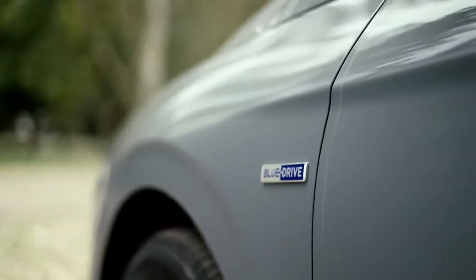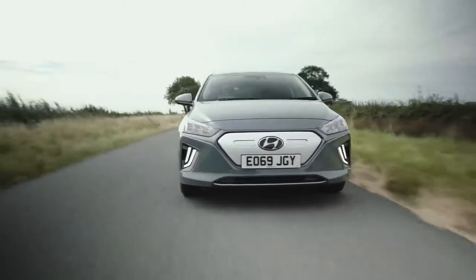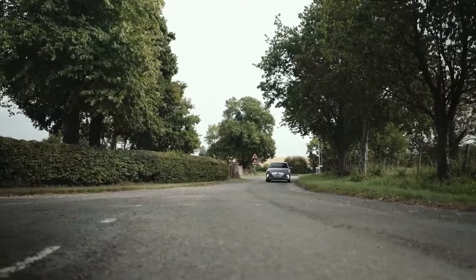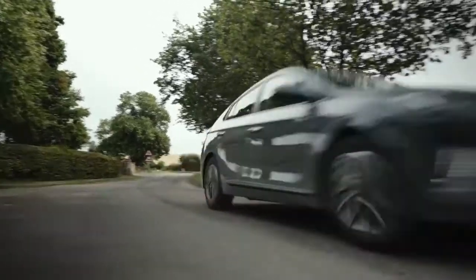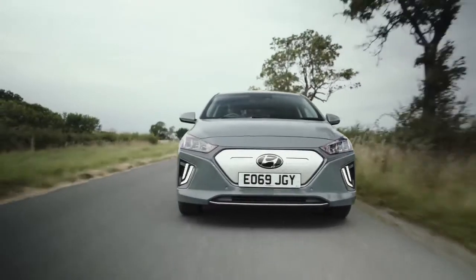The Ioniq looks more like a conventional petrol or diesel car than some EVs. The large grey plastic panel in place of the front grille is the only giveaway of the Hyundai's eco underpinnings. The steering and ride are good, while the kit is impressive in premium trim.